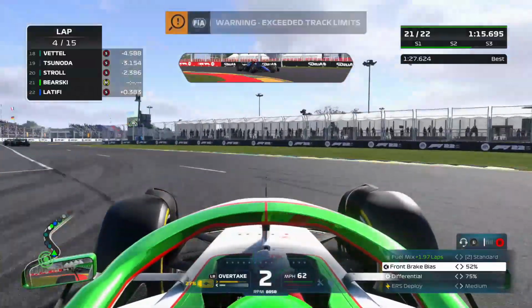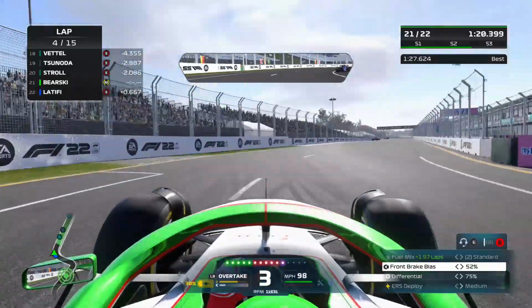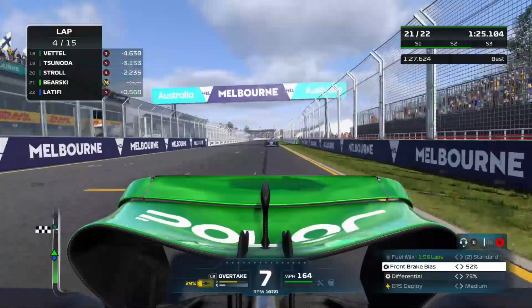That's, yep, a little bit exceeding track limits. You're getting too many of those. Penalties will be inbound. So he's going to have DRS this time.